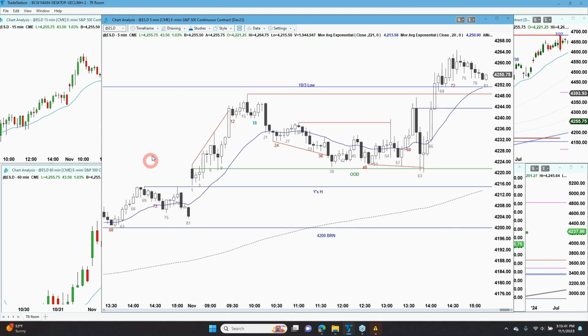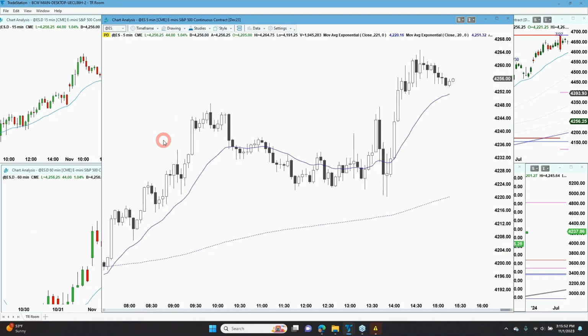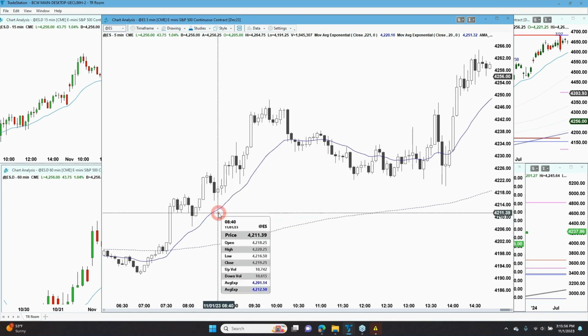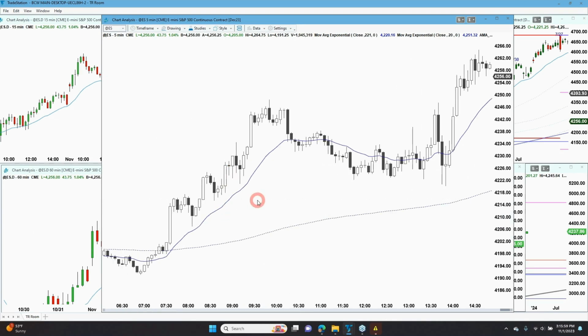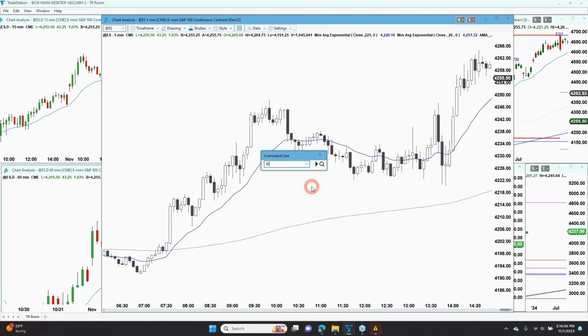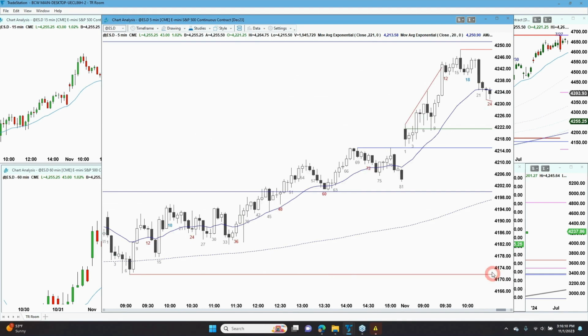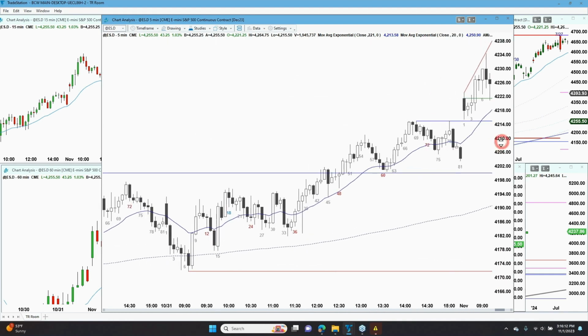Let's see if we go to, let's try this. So if I go to the Globex chart, same thing. Oh well, it'll probably be corrected sometime during the overnight hours. But that is not the end of the world, and we'll move on.